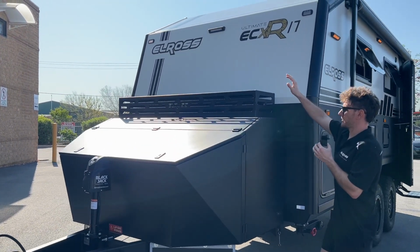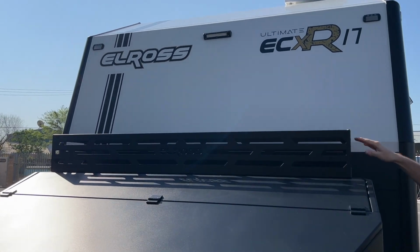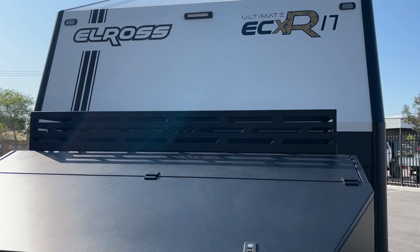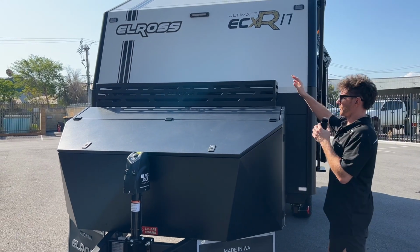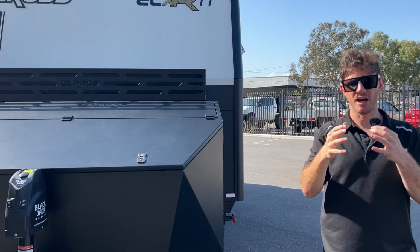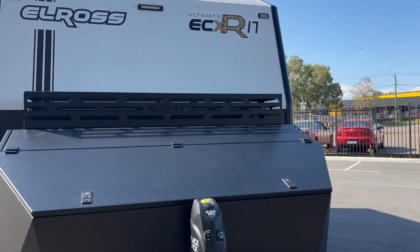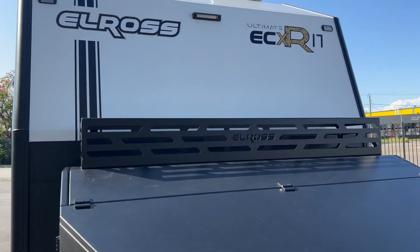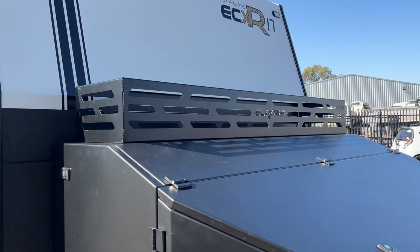On top of this, we've fitted for this customer our Gen 2 wood rack. Now, the Gen 2 wood rack is a little bit different from our old design. We went back to the drawing board, and we wanted to try and cut as much weight as we could out of this design when we went back into the tech department to get some updates done by the design team, specifically Naz.